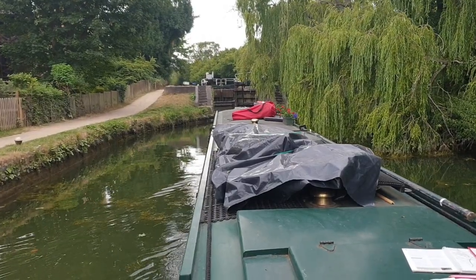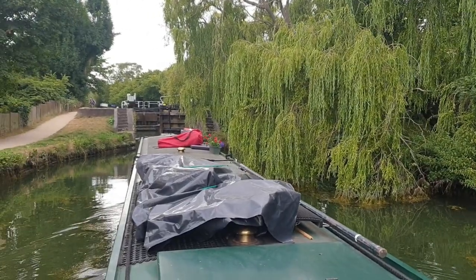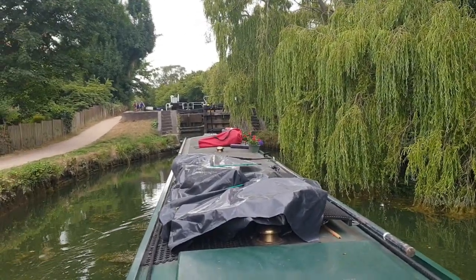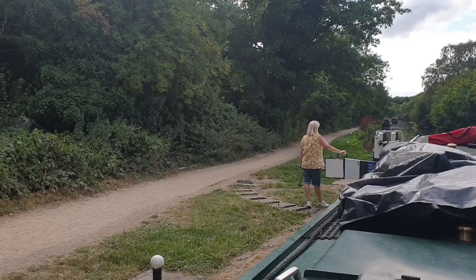Train! Right by the line. Just behind those bushes on the right, where the train line is. Hopefully our last lock of the day. I've had enough. I'm fed up.